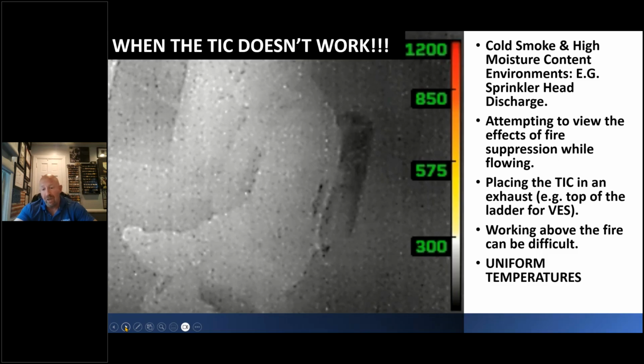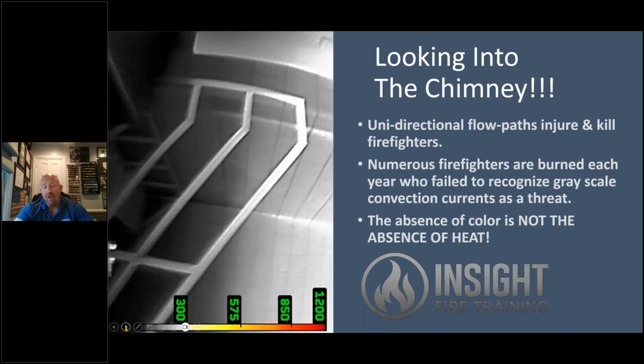And if you're like me and you have bad eyesight, good luck, because now I've got stuff on my face piece. It's very hard to see. And if you think I'm being hard on cameras, you're right, because firefighters are not understanding this and they think the camera's always going to work.